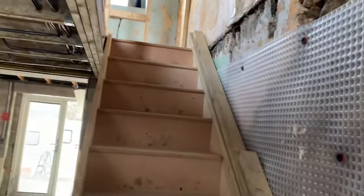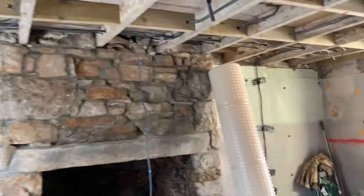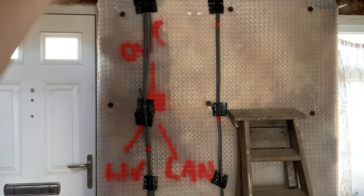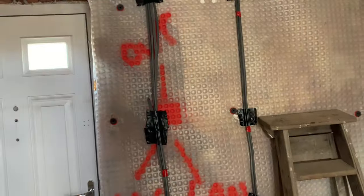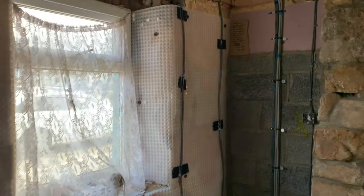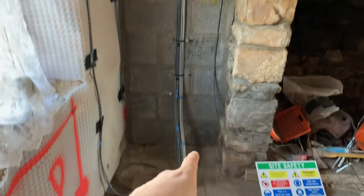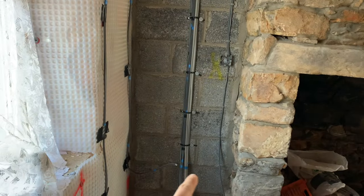Give you a bit of an update on where we're at. So this is number two, and all my markings from last week are still on the walls. So we've got pretty much outside lights, internal for the landing, we've got radiator. Whoa, there's so much here. All these cables running from upstairs. That'll be the consumer unit.